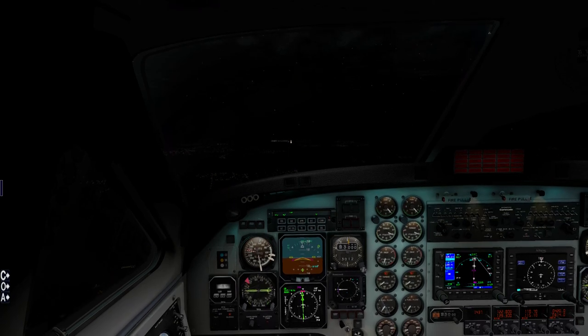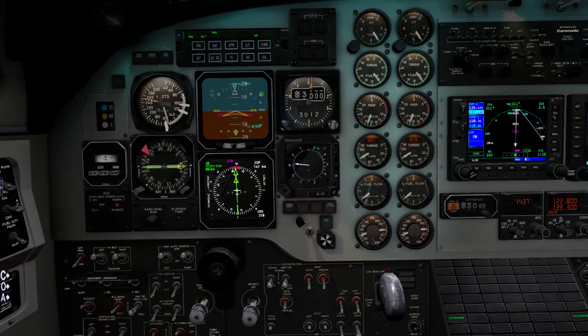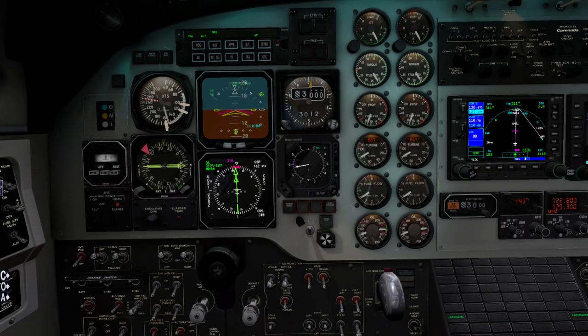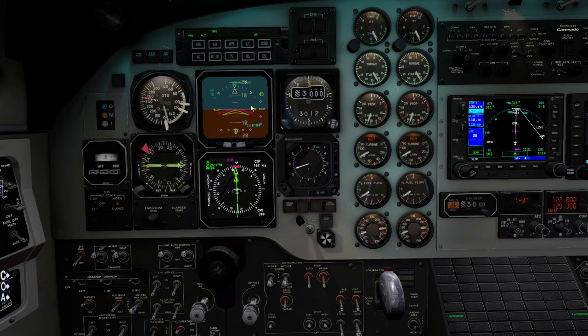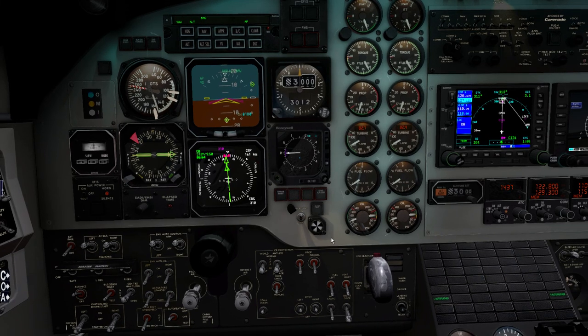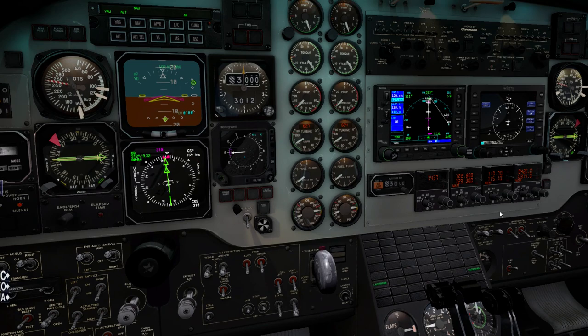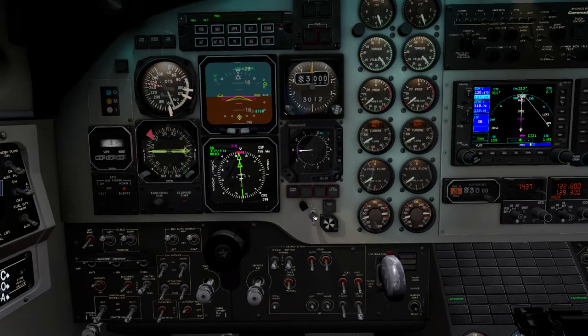Okay, approach flaps is set, so gonna maintain about 160 until we are closer. We'll soon get the glide slope, we'll be alive, so after that it's gonna be a steady descent now. Pull the prop levers fully forward, auto props coming off, environmental mode coming to off.